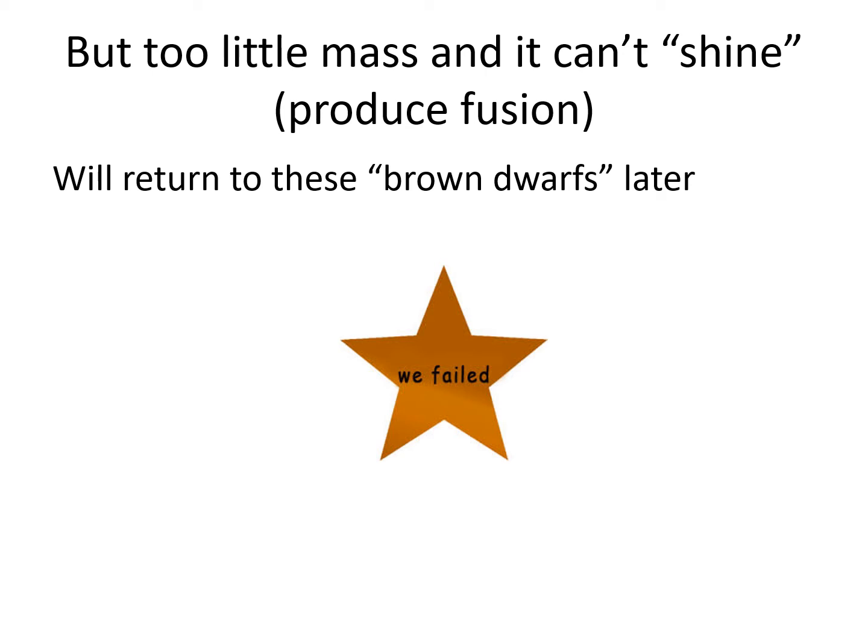So there are objects that try to form stars that were too small and could never start nuclear fusion. And those are called brown dwarfs. We'll get to those later. Those are failed stars.